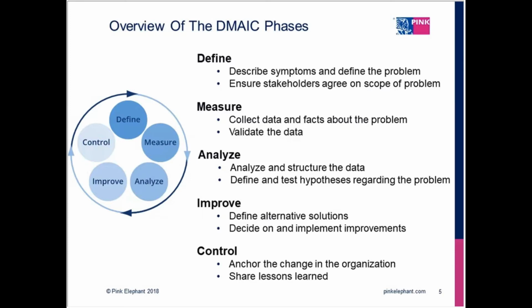So this measure phase is very important, in that you have to go out and collect the data from whatever sources are available. And in some cases, you may have to make some assumptions around some data elements that you have to have.